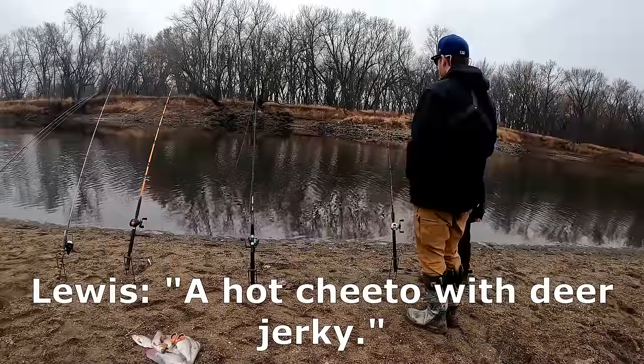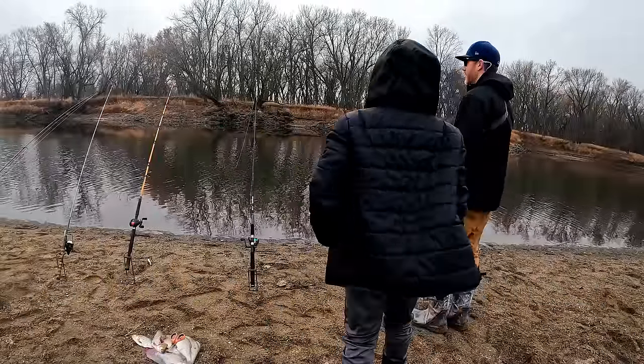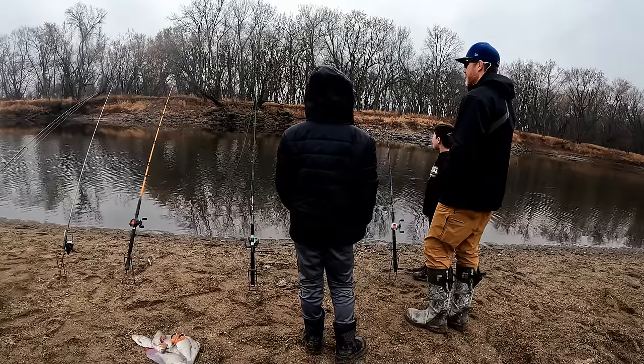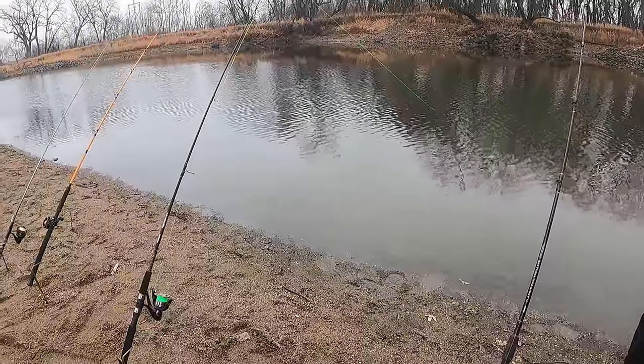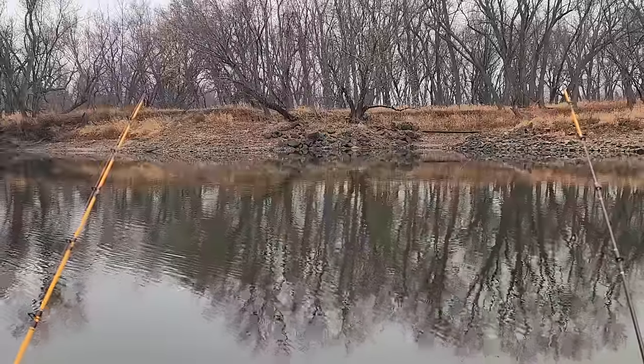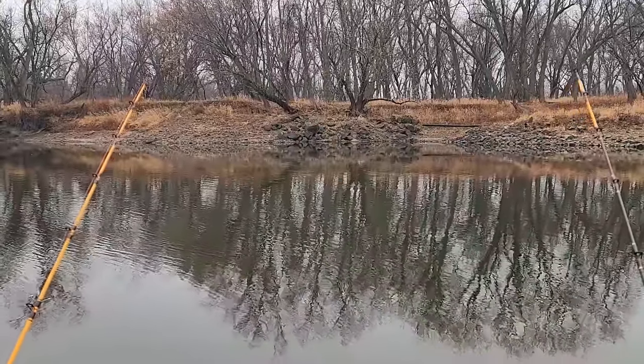A Cheeto with deer jerky? Mm-hmm. The Lay's chip with the deer jerky was pretty decent. The Cheeto with the deer jerky might be a little too exotic for me. That is not good. No. Oh, that one got bit. It took like 2 minutes.